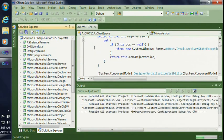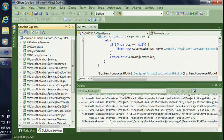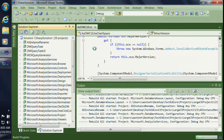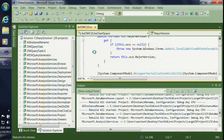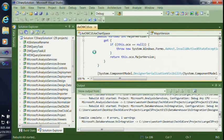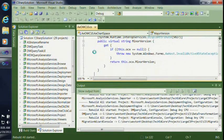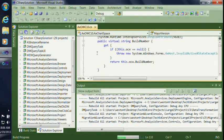I'll rebuild the solution, and immediately what you'll notice is that I have my spinning donut of death that pops up every time I start to build. And I can try to scroll down. I mean, you can actually see that it's trying to fake responsiveness, but it's a jittery experience. I'm not really able to do anything in this type of environment.